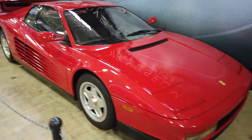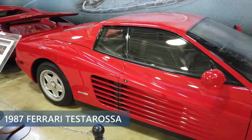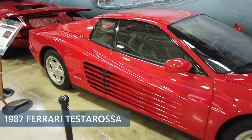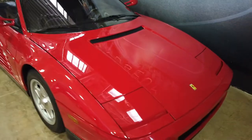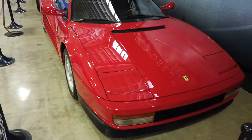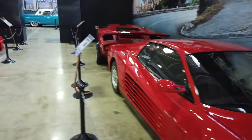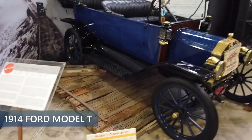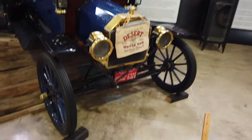And over here, we have a beautiful red Ferrari, a 1987 Testarossa. Classic, the epitome of 1980s automotive, especially with the high-end Italian luxury vehicles. Beautiful. A 1914 Ford Model T, aka Tin Lizzie, with an original crank start.